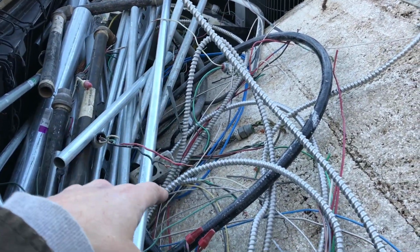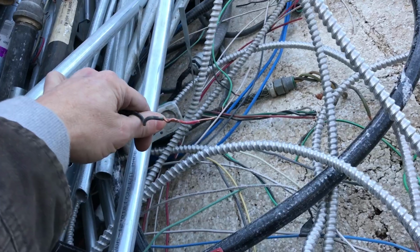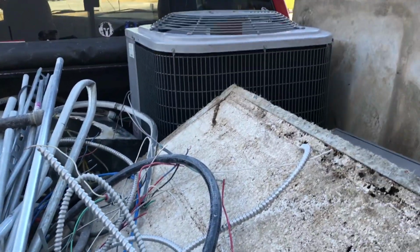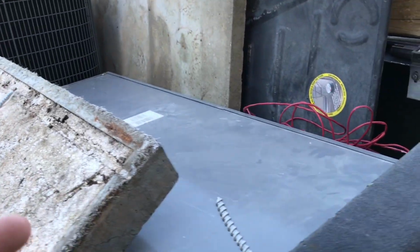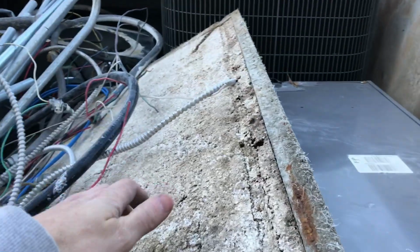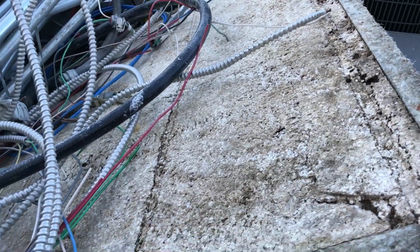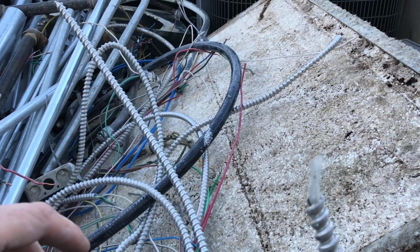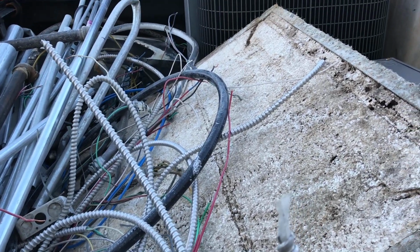This is good stripping wire, so I'll have plenty to run through my stripper. And then I've got the AC unit there, the HVAC unit there, the blower. I took a couple of these concrete pads that have this styrofoam in the middle, so they're lighter. I can use those at my girlfriend's place for some areas that are kind of muddy, so those are going to come in handy.